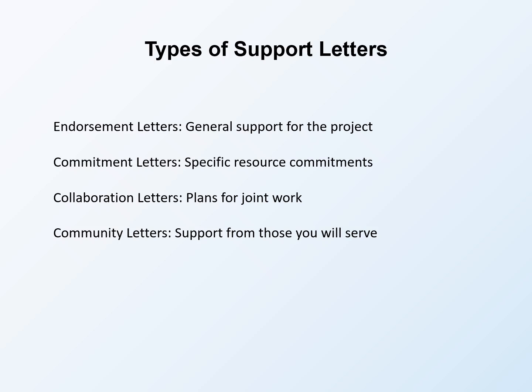Collaboration letters describe plans for joint work. They explain how organizations will work together on the project. These demonstrate deeper partnership. Community letters provide support from those you will serve. Letters from community members or organizations representing target populations add legitimacy. They show community demand and buy-in.